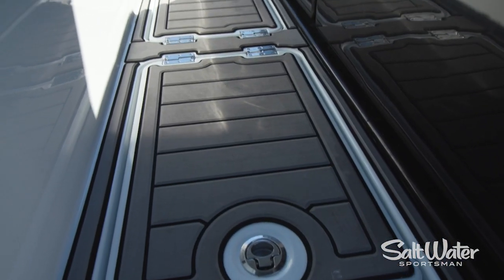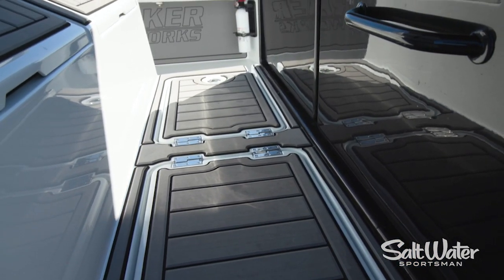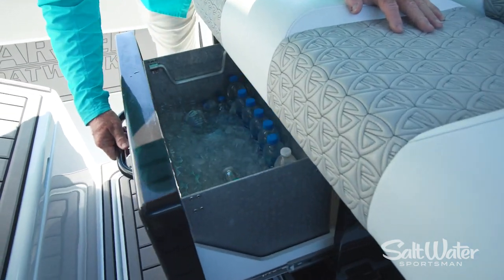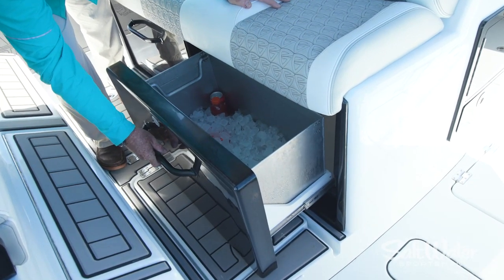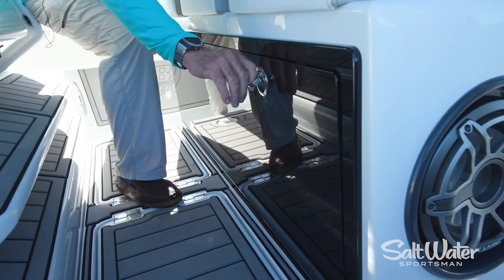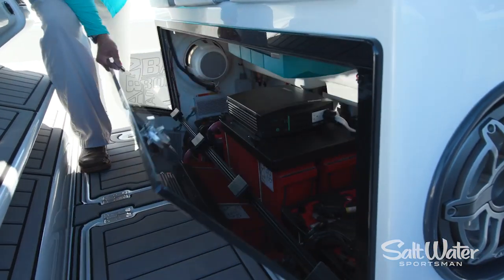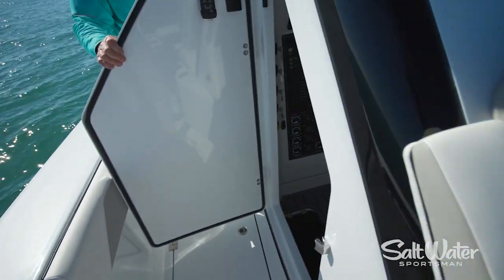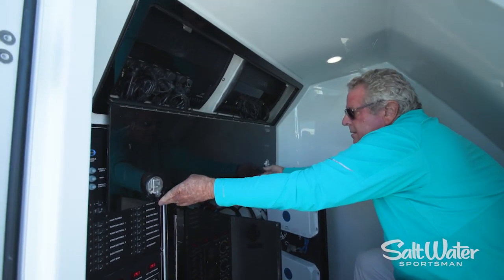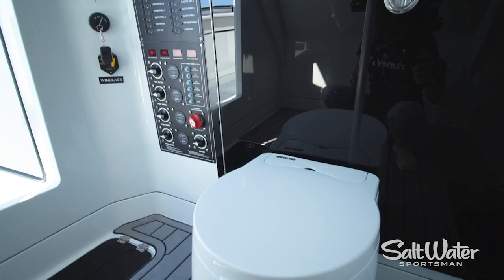Now, Barker doesn't waste a square foot of space on this boat. Under the second row of helm seats, you've got 2 pull-out coolers. You can lift those out and fill them and bring them back to the boat. Under the front row, you've got access to your batteries, and you can see we've got a pretty serious electrical system on board. You've got plenty of access to the electronics inside the console, and the compartment is large enough to install a marine head.